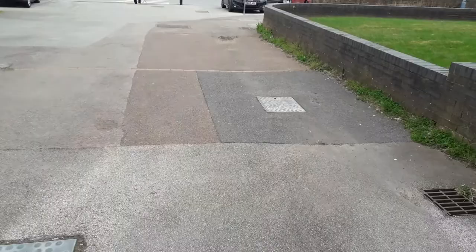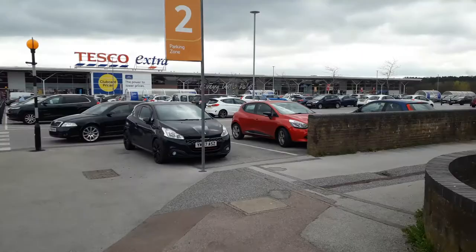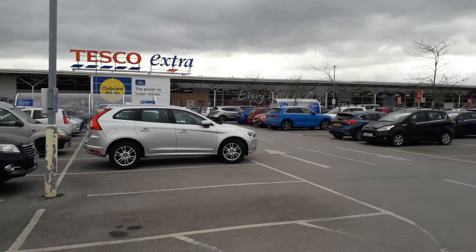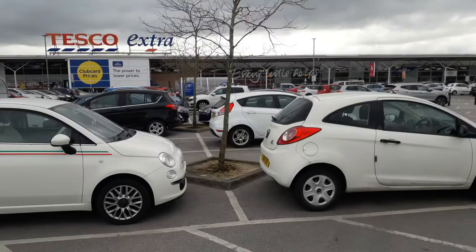This is our car dependent society, which we all partake in. Right, now we'll survive the car park. Here we go. Yeah. Tesco land, an emporium. An emporium full of tat that nobody really wants, but let's get in there and buy it anyway.